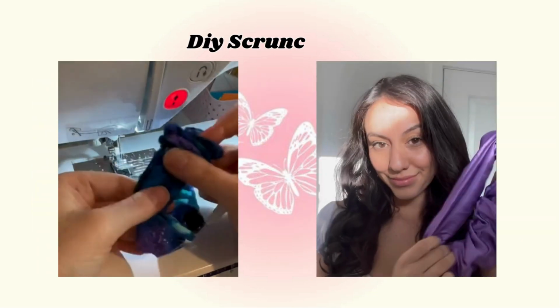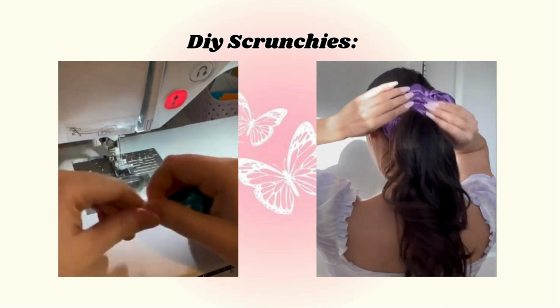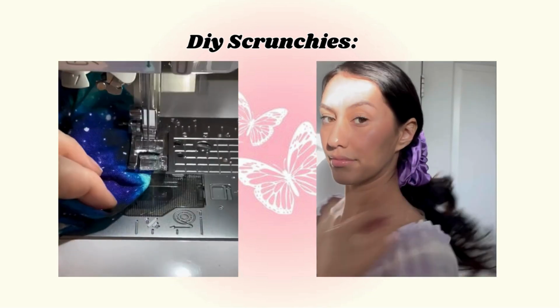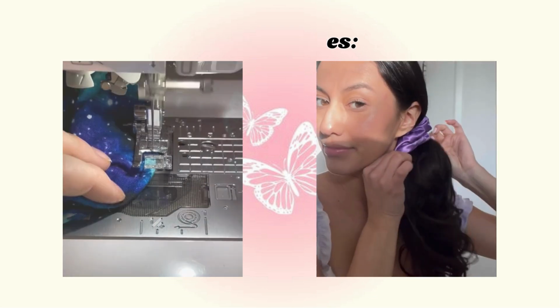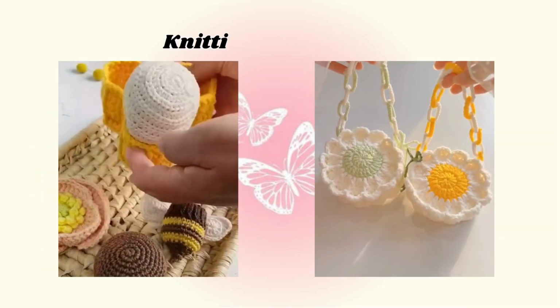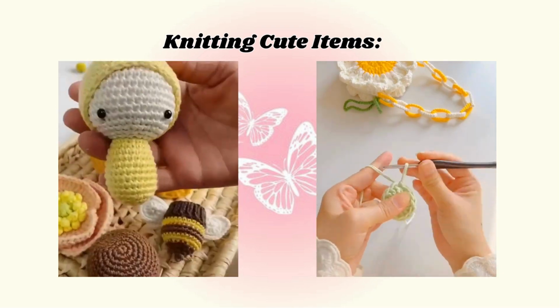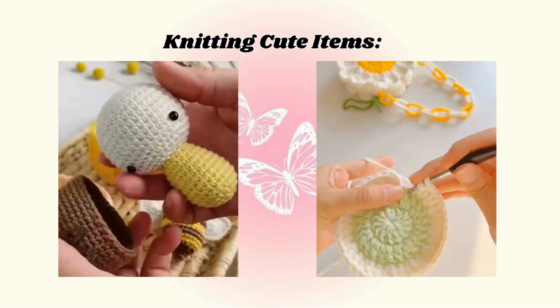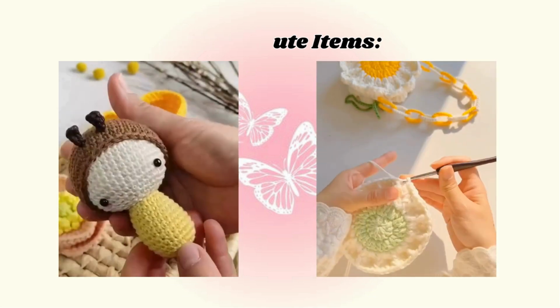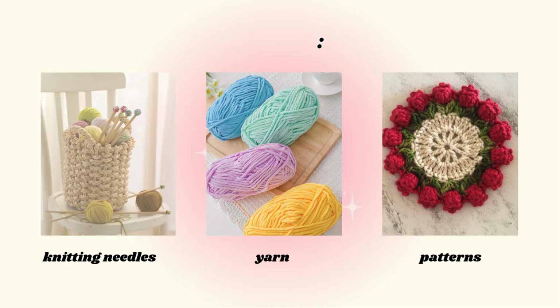DIY scrunchies. Make your own colorful scrunchies by using colorful fabrics. They are easy to make and perfect for accessorizing your hair or giving as gifts to friends. Supplies that we need to make scrunchies: fabric, elastic, and a sewing machine. Knitting cute items. Knit scarves, hats, or small stuffed animals. It is a cozy activity that produces adorable handmade items. Supplies that we need: knitting needles, yarn, and patterns.